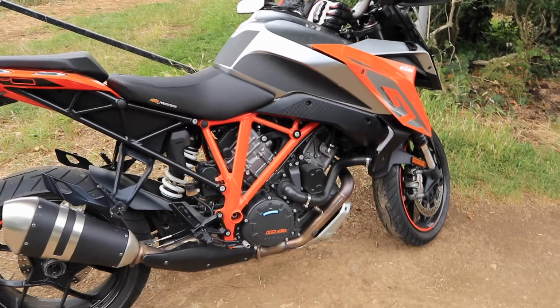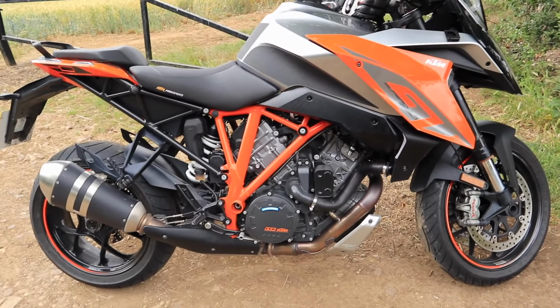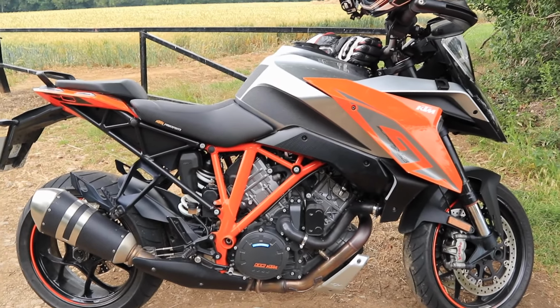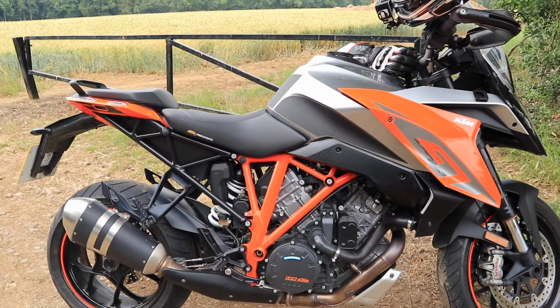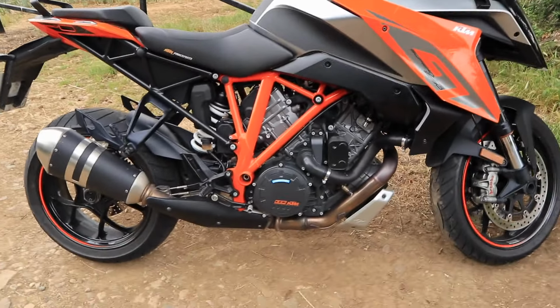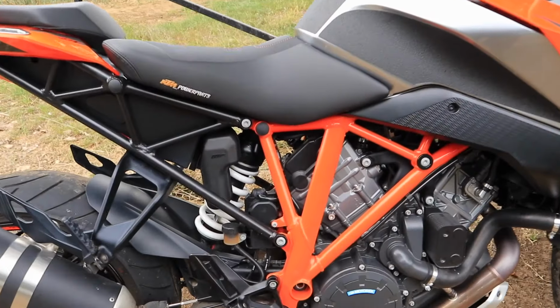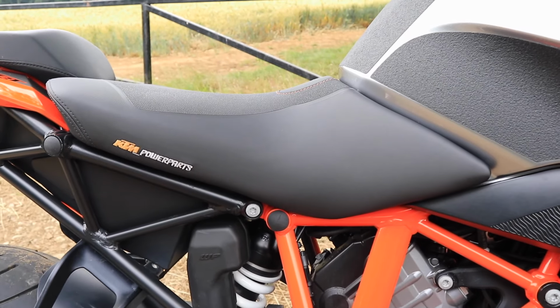For a WP electronic setup, it's really bad. It wallows around corners. If you've got it too soft, it really wallows, and if you put it on rider plus luggage because there's no manual adjustment, it's just rock hard and isn't following the bumps at all. It's just bouncing. It really is something I can't live with, and is the main reason for getting rid of this bike.